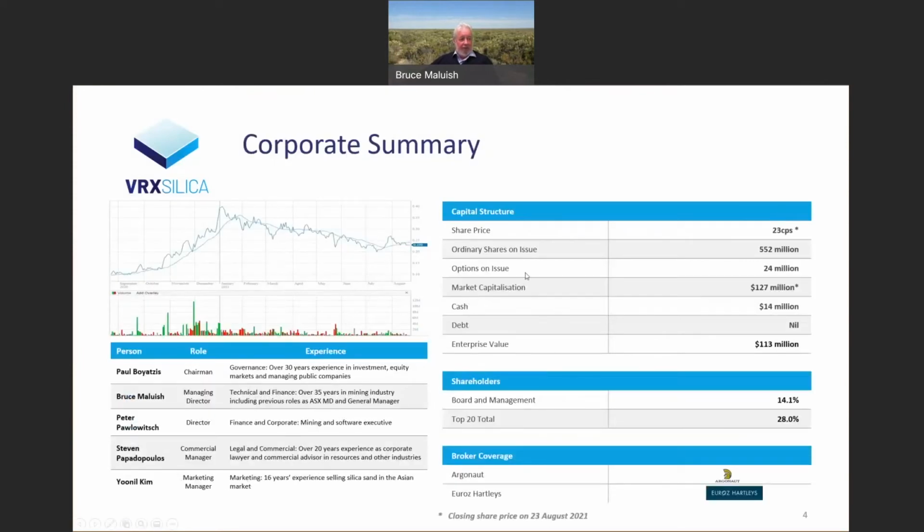We've got about 500 odd million shares on issue, and a number of options out there. We're market capped at about $127 million. We've got $14 million in the bank. We don't need to raise money before we make a decision to mine.